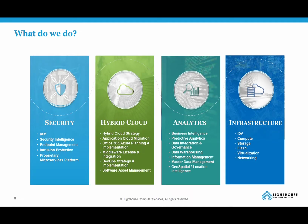So what do we do at Lighthouse? Well, we have 4 primary pillars within the company. One is a security practice that I mentioned just previously, headed up by our acquisition of Good Dog Labs. And within that practice, we do a whole series of security-related capabilities and deliveries, including intrusion protection, endpoint management, security intelligence. We have some products that we've developed ourselves that we sell to our clients, and an overall high-quality security practice. Within hybrid cloud, we do cloud strategy, cloud migration, Office 365 and Azure, middleware, licensing and integration, DevOps, and software asset management.